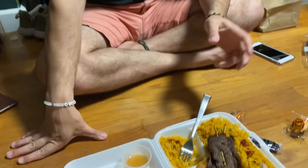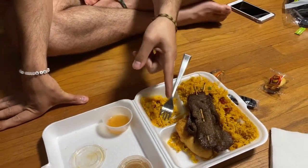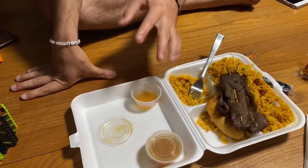food. We stopped to get some food. We ordered some Chinese food. We got some teriyaki steak with chicken fingers. It's duck sauce, is what I call it. It's like orange and mango sauce, really good. Then we have pork fried rice.